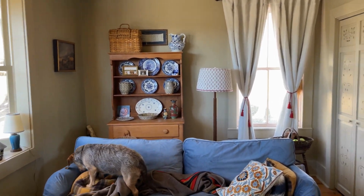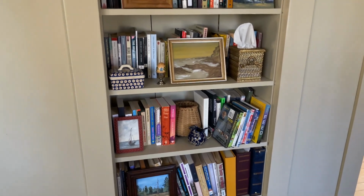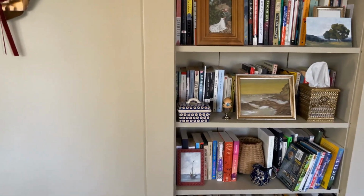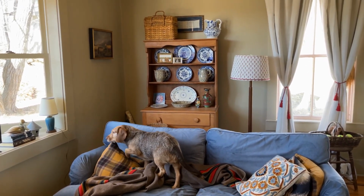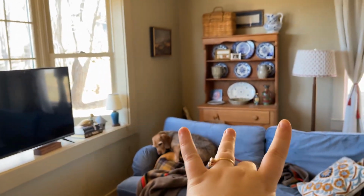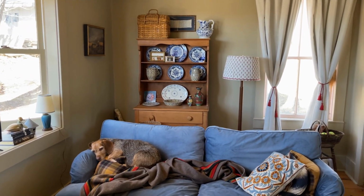For all of our book storage, we have this bookcase, but we really need more. We have a bunch of books upstairs that don't have a home and are just kind of laying around everywhere, and I'd like one dedicated space for our books. We'll also move our record player and our records in here, and we're also going to get a smaller TV to put on the bookcase, and then we'll rearrange the furniture.